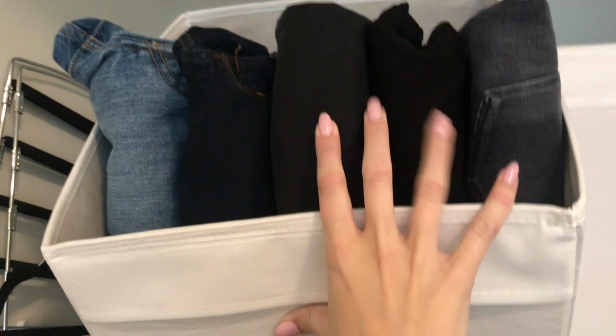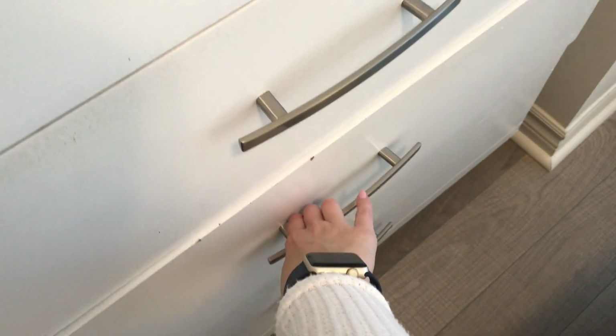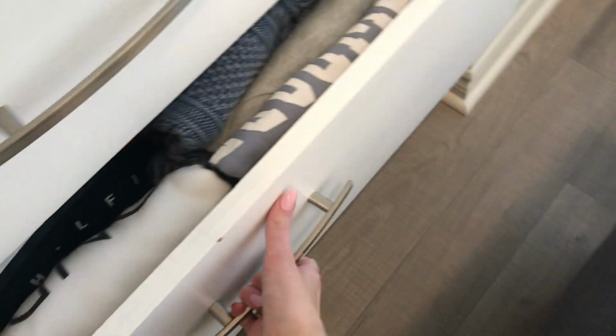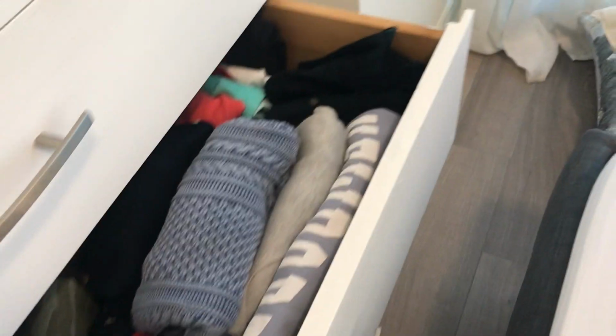So these are all the jeans I wear on a regular basis. And then over here are all of my comfy clothes and workout clothes, and underneath are all of my leggings. And then we're going to go over here to my drawer, which I'm so proud of. Just look at that. It actually closes, guys, and everything and more fits in here.